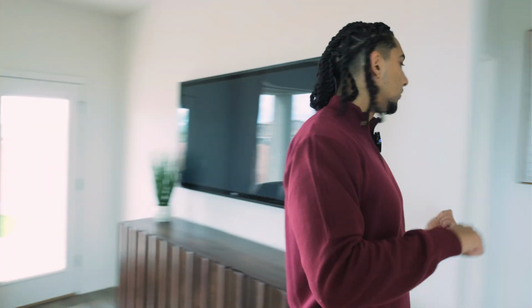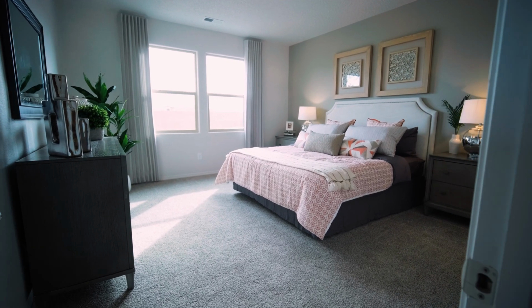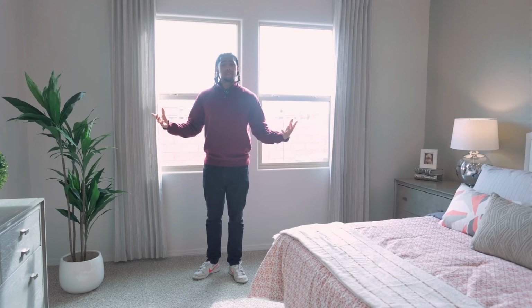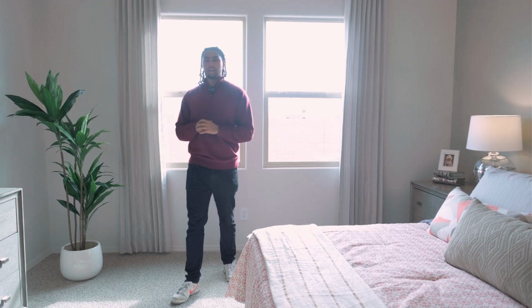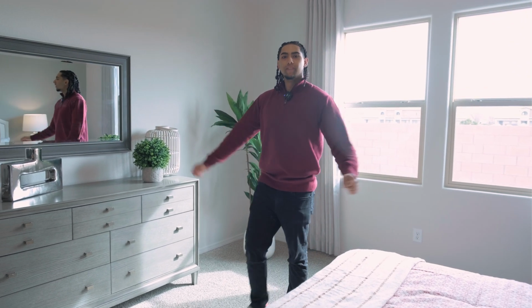So like right over here. Some people love it, some people hate it, but I've noticed a lot of people love having the primary suite downstairs. And personally, I kind of like it too because it's like nice security. You have your family upstairs, and if any intruders come inside of the house, you're right there next to the door, so you can just take care of it.